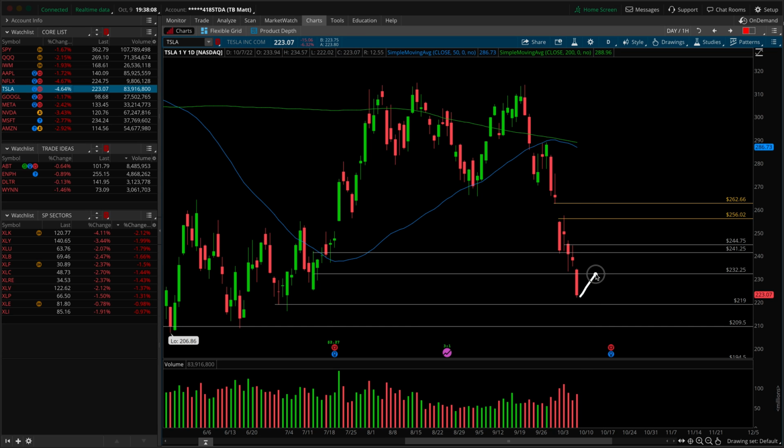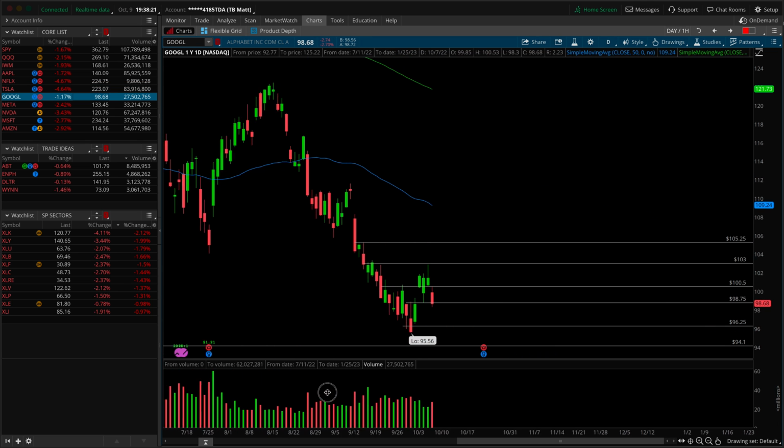Anything that does make the rotation back to here, if you're looking for shorts, that would be the ideal place for a lower high to be formed, right? That's the breakdown from the 2-day balance of Wednesday and Thursday. So that number is 232.25. Next up, we've got Google. What's going on in Google?